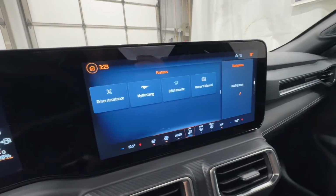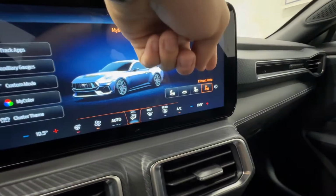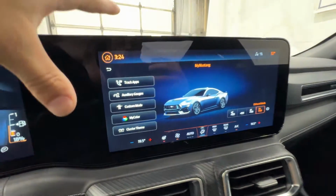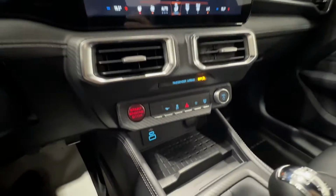Now, if we go into features, this is a really cool thing. So this is where we're going to find most of your performance stuff. So you're going to have your active valve exhaust controls right there, and they have all the various different little track apps and cool little performance things that you can control. Really cool. Lots and lots of cool little gimmicky features in there. But we'll move off of the screen.